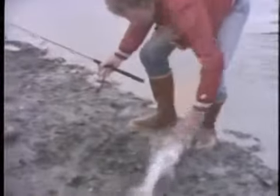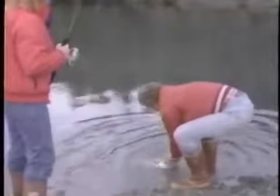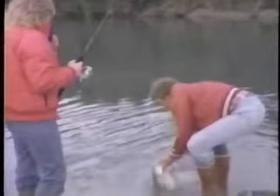Now, if we can get the mud off of him, we'll see how beautiful he is. Ain't that a shame? That's too pretty a fish to get in the mud, isn't it? It's a nice one. How big do you think it is? Oh, 3 or 4 pounds. You buy that? I was going to buy it there for a minute. Really? No, I'd say they're so fat. That's probably a 10 or 12 pound fish, I imagine.